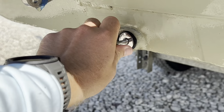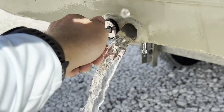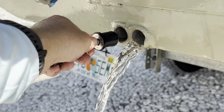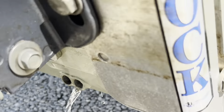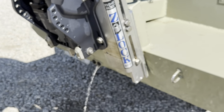The creek water felt amazing today, but the sun is freaking brutal. So this one on the left is from the boat. There's no water in there. This right here is from this rear pod, and I'm pretty sure there's a cracked weld or something letting all this water come in. So just this pod on the back of here is filling up with water.